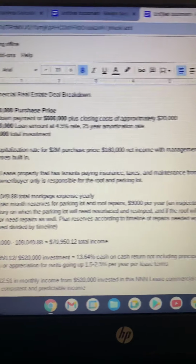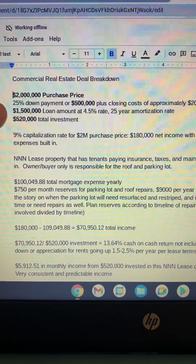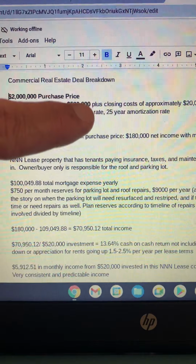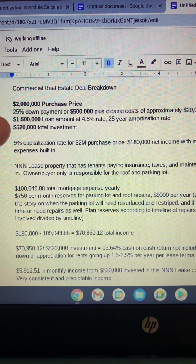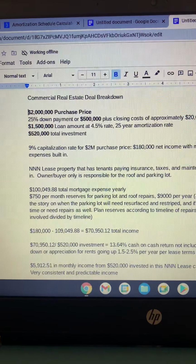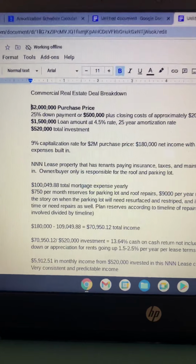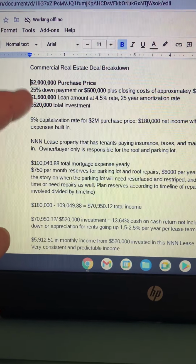So those are about 20,000. So we've got a loan amount of approximately 1.5 million at 4.5%, 25-year amortization. You've got 520,000 invested total up front. That's with your appraisal, your earnest money, everything. A 9% cap rate. That means 9% return on the 2 million.